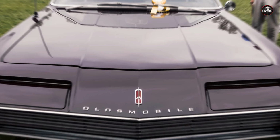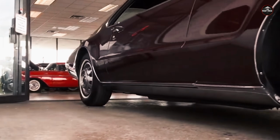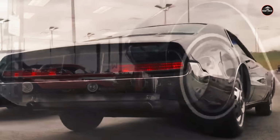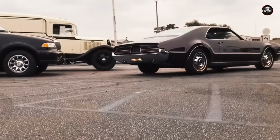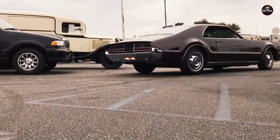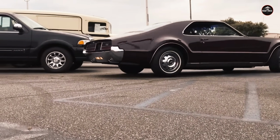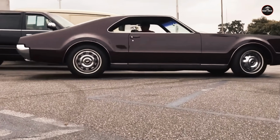impact. Despite its critical success, the Toronado faced challenges in terms of sales. Its high price tag and unconventional front-wheel drive layout made it a niche product, appealing primarily to enthusiasts and buyers looking for something truly unique. Nevertheless, it established Oldsmobile as a pioneer in automotive innovation and paved the way for future front-wheel drive models from General Motors.